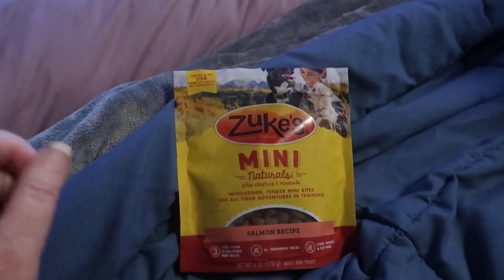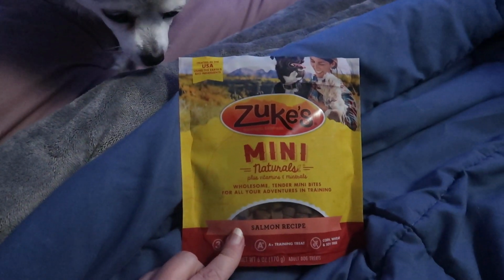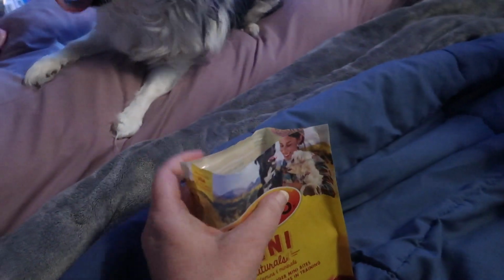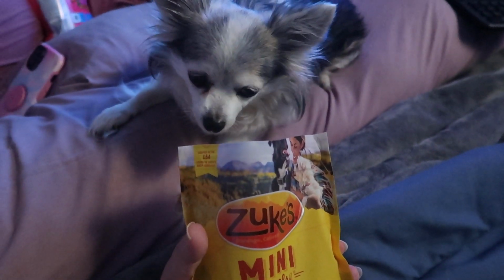And she still has a small amount of those left. Lucy, are you ready to try the salmon flavor? She's like, you're taking too long. She said, I have to figure this out for myself if you're going to take this long. Yeah, she loves salmon though. Okay, it smells pretty good, huh?